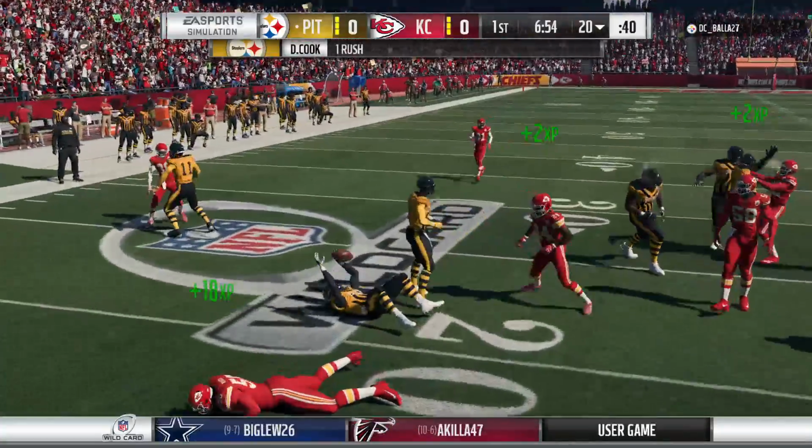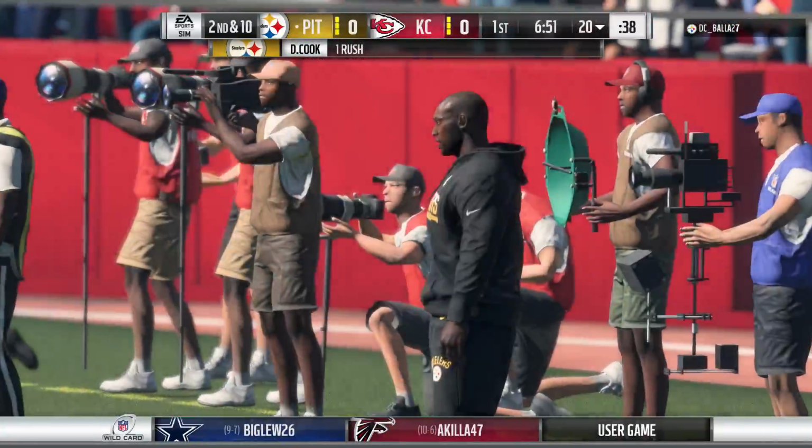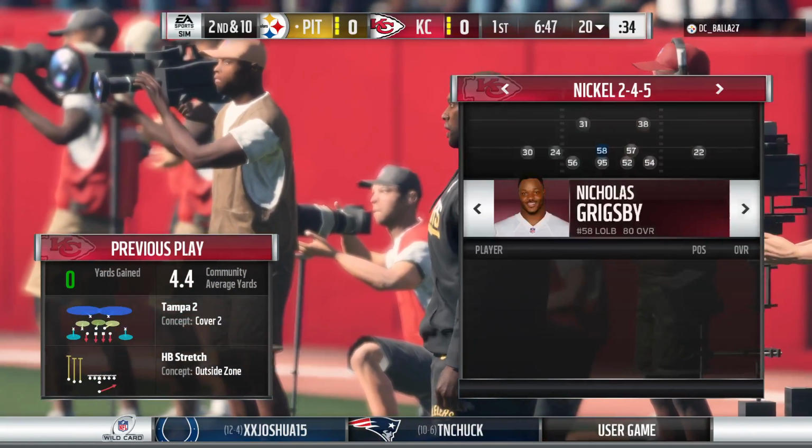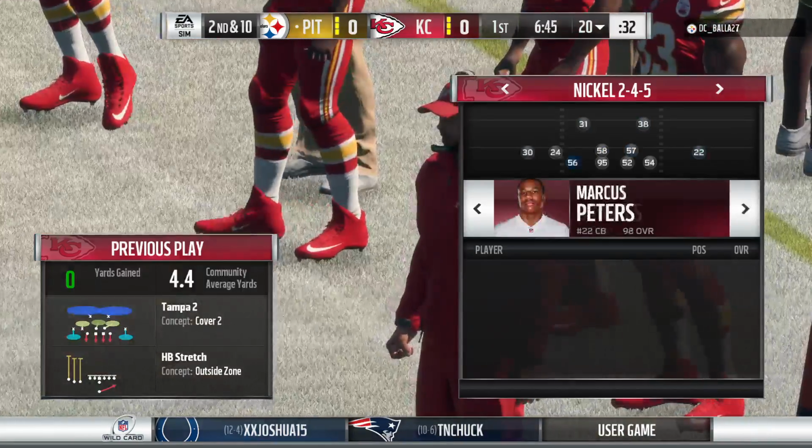Carry now for Dalvin Cook. Looking for a cutback lane, but nothing there as he's met at the line of scrimmage. No gain on the play there. Second down.